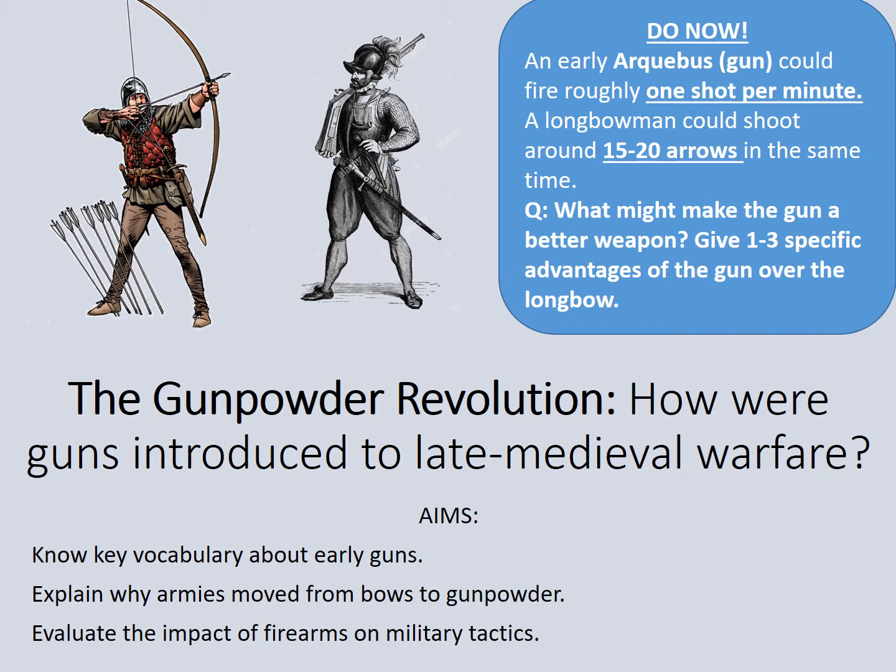Your do now tasks are as follows. An early arquebus gun could fire roughly 1 shot per minute. Such a gun is shown in the picture of the gentleman holding the gun over his shoulder just to the left of this instruction. A longbowman, as also pictured, could shoot around 15 to 20 arrows in the same time. What might make the gun a better weapon? Give 1 to 3 specific advantages of the gun over the longbow. Pause the video now while you attempt that.